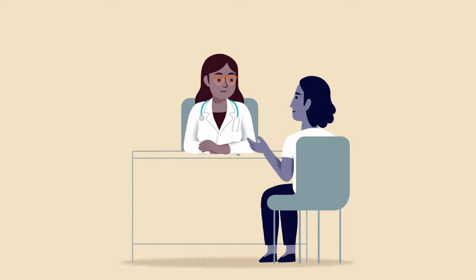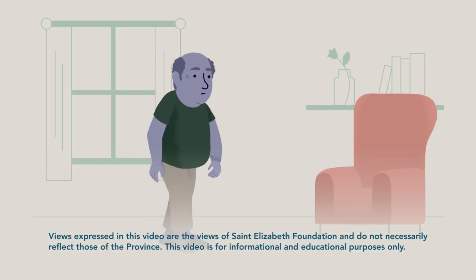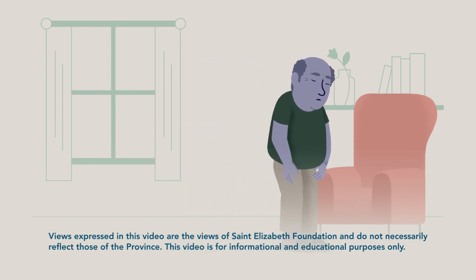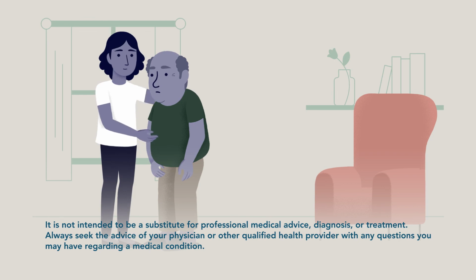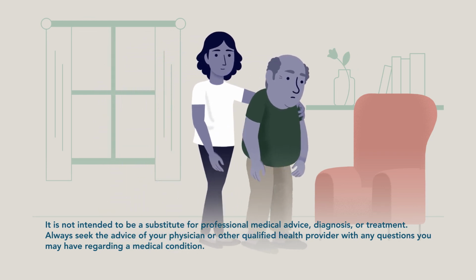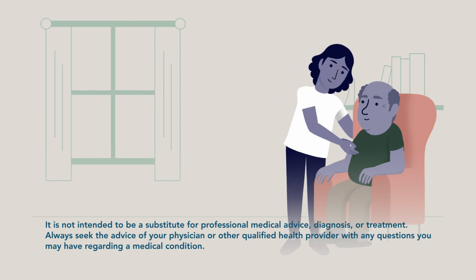Sometimes, if hallucinations begin suddenly, they can be a sign of infection or a side effect from a new medication. Talk to their doctor if you think this could be the case. There's no perfect solution for responsive behaviors, so use trial and error, and try your best to be understanding. Responsive behaviors are a lot to deal with, but by learning to look for triggers and responding appropriately, you'll make things easier on both yourself and the person you're caring for.